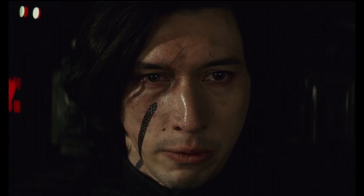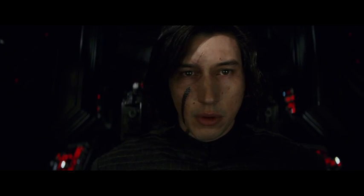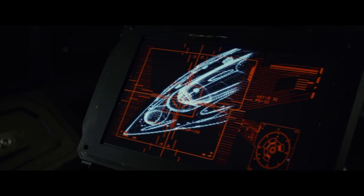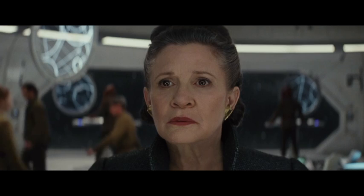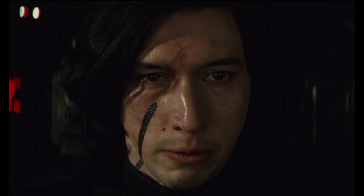And so then we get this really great shot of him, like you can just feel his emotional anguish. Adam Driver does a great job here. I haven't even seen the movie, you can already tell. His face is just filled with anger and anguish. Like, should he do it? Does he have the guts to do it? Can he do it? Can he be the Sith who kills his mother? Can he kill his own mother?